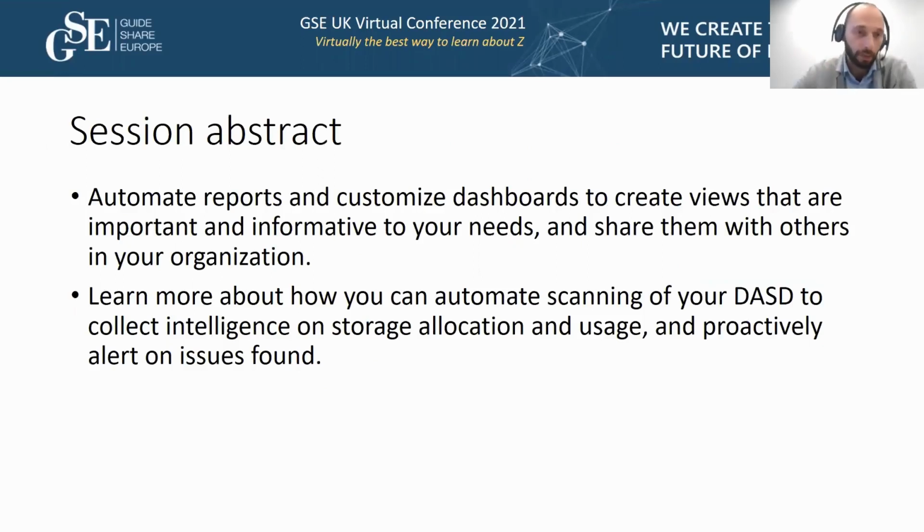So, session abstract. Automate reports and customize dashboards to create views that are important and informative to your needs and share them with others in your organization. There are quite a lot of words here that I'll have to touch on. In the next slides, we're going to look at what a dashboard means in Vantage, and how you can share storage intelligence with your peers. And also we're going to learn more about how you can automate scanning of your DASD to collect storage intelligence and proactively alert on issues that are found.